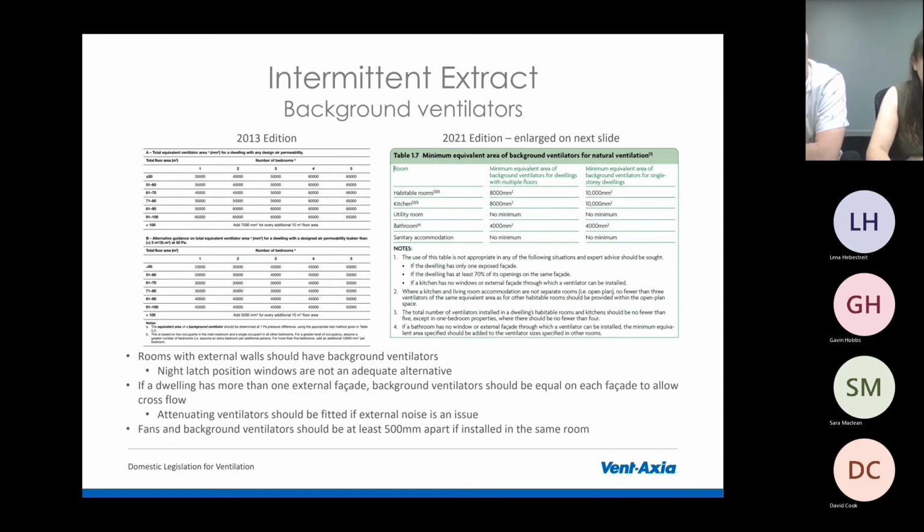Background ventilators are now defined by either single-storey or multi-storey use, as shown in table 1.7 on the right. There is a 20% increase in area for habitable rooms and a 60% increase in area for kitchens. Fans and background ventilators should be at least 500 millimeters apart if installed in the same room, and if an external facade faces an area of sustained and loud noise, an attenuating background ventilator is needed.